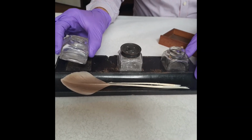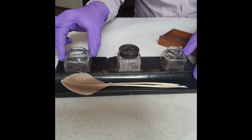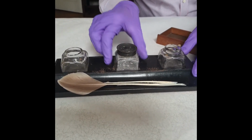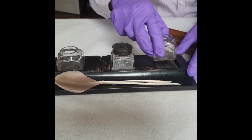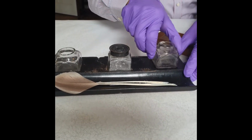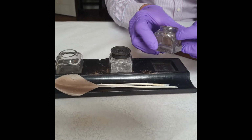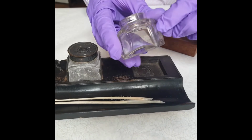They're not later replacements. Very often you find that the originals no longer exist, but these fit absolutely precisely into the cutouts, each one of them, and only in one position. This one actually fits in various, but the other two only fit in one position. They're lovely because they're actually cut and faceted glass, so quite nice.